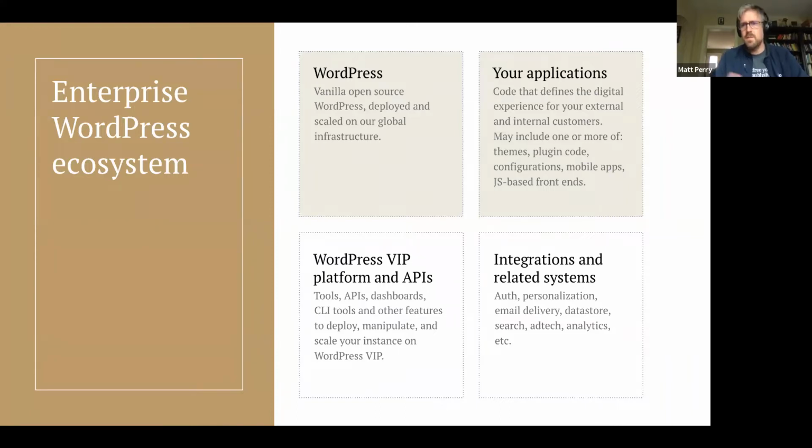And then just to complete the picture, along with the applications and core itself, we deploy a whole set of APIs and other tools to support your deployment here at VIP, as would be the case in other environments as well. And then we also support a huge variety of integrations with external systems, including auth, personalization, all of the other pieces that define the digital experience. So this is a picture of the overall ecosystem, no matter what architecture you adopt.